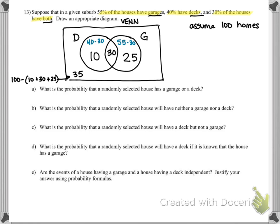The first question says, what is the probability a randomly selected house has a garage or a deck? For some reason, I really want them to mention the deck first. I have no idea why. Okay, so the word or in probability means to add. So this would look like the probability they have a, let's actually do it the way they said, so I apologize, they have a garage or a deck.